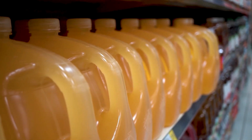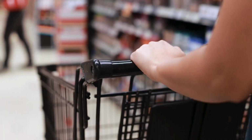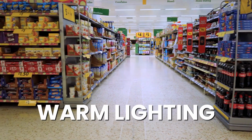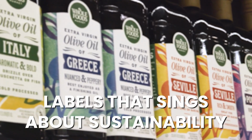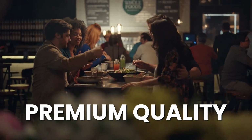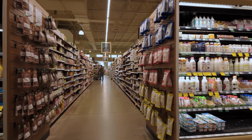Now let us talk about a store that markets itself as the gold standard of healthy living, Whole Foods. From the moment you walk in, it is a carefully designed performance. Warm lighting, polished displays, labels that practically sing about sustainability, local farms, and premium quality. But peel back that green curtain and you will see a much less wholesome reality.